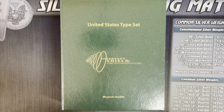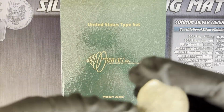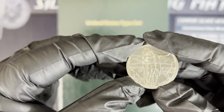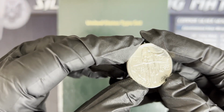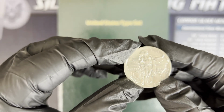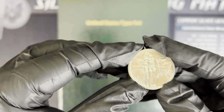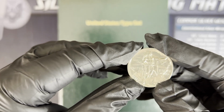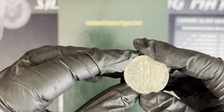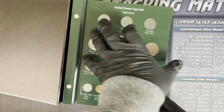Okay, and welcome back, everyone. So we have the typeset out. I will show you again. Good luster, but that's probably because it's cleaned. But you can see here, even you can see when I rotate it, some of the cleaning lines. But like I said, it's quite hard to see with your naked eye. So good candidate coin for the typeset book.